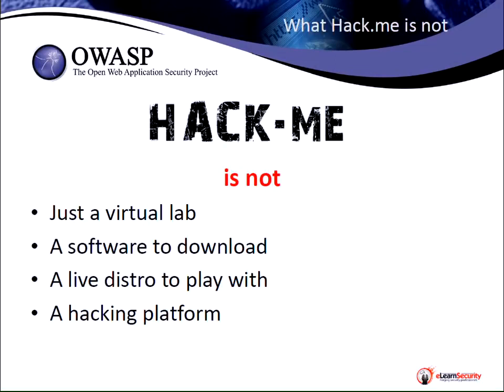So what HackMe is not. There's always confusion when we present this kind of project. It's not just a virtual lab. What is a virtual lab? Every IT security training company, well, not all, but the good ones, provide you with a virtual lab where you can practice whatever you learn. Usually these virtual labs are networks, computers, web applications. HackMe is not just a virtual lab because it's much more. You get isolated access, and it's a community-driven virtual lab. It's not just something that an IT security training company has created and given to the others. It's the community who creates and contributes to the creation of these scenarios. There's nothing to download, no software.